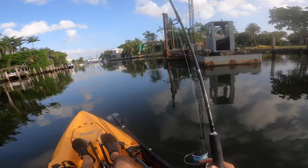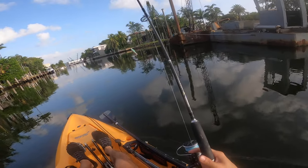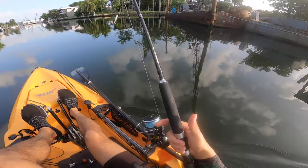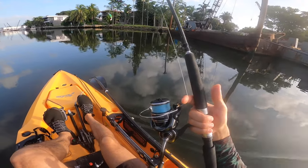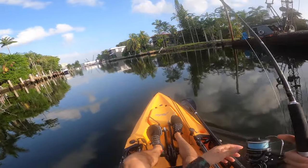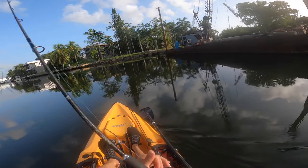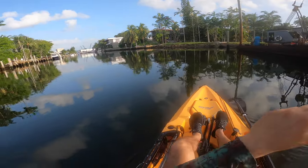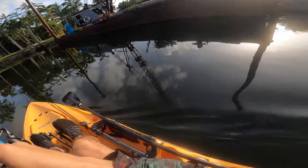So we're on a 20 pound fluorocarbon paired with our 3-inch NLBN Trevala jigging rod, Daiwa BG MQ 5000D, excuse me. Once again, bottom. Thing falls fast. I might be too heavy on the jig.